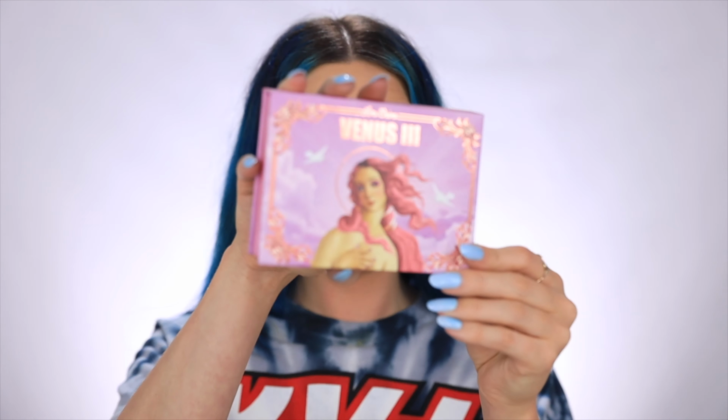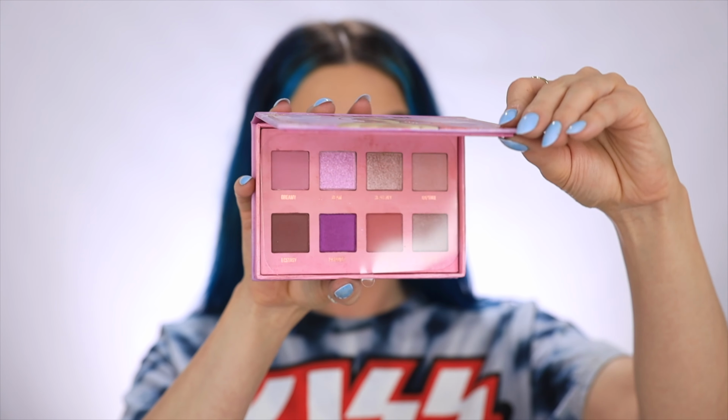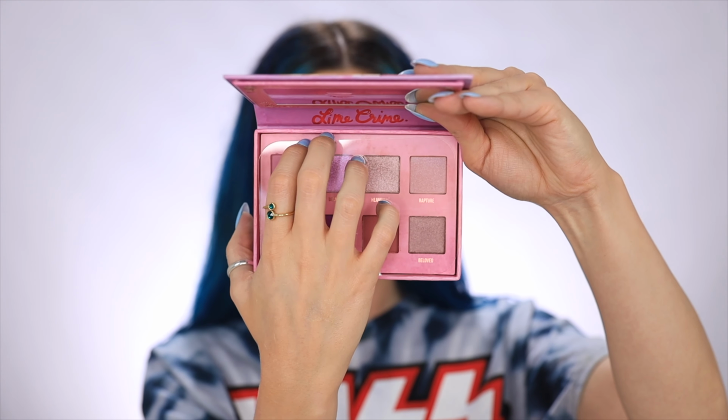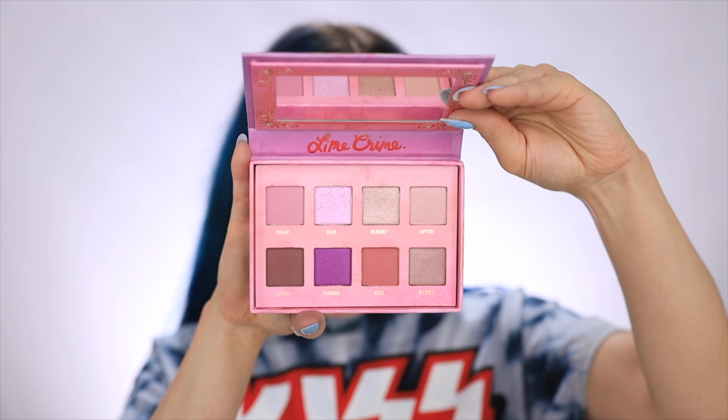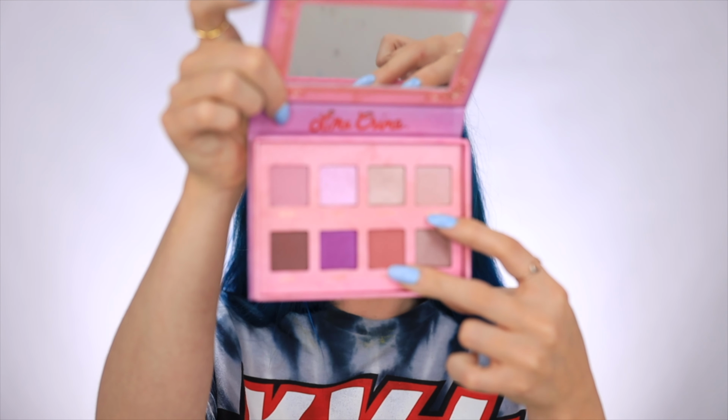Next up, we have the Lime Crime Venus 3 eyeshadow palette. Probably should have taken this out. These are definitely wearable everyday shades. I mean, maybe not the purple, but I like that you can always just throw that in if you want a little pop of color. I think I might go in with Bliss and Rapture, which are these 2 here. So I'll go in with Bliss in my crease. That's like a mauvey pink.